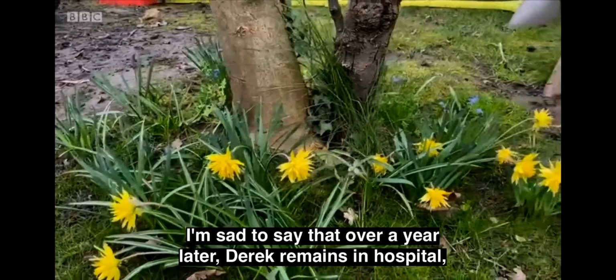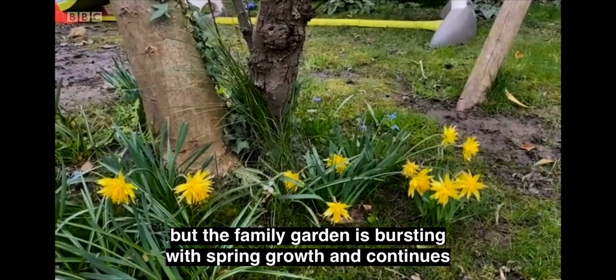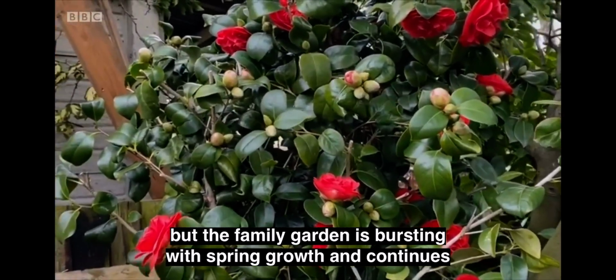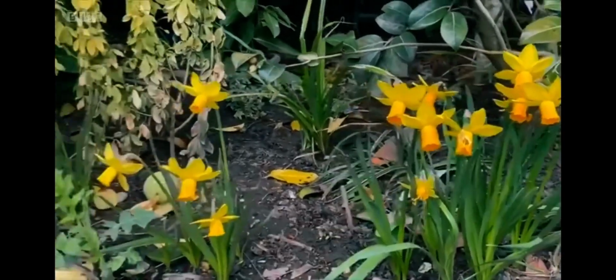I'm sad to say that over a year later, Derek remains in hospital. But the family garden is bursting with spring growth and continues to provide hope for better days ahead.